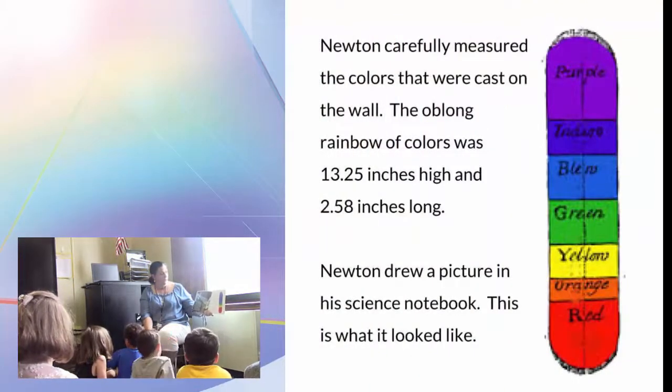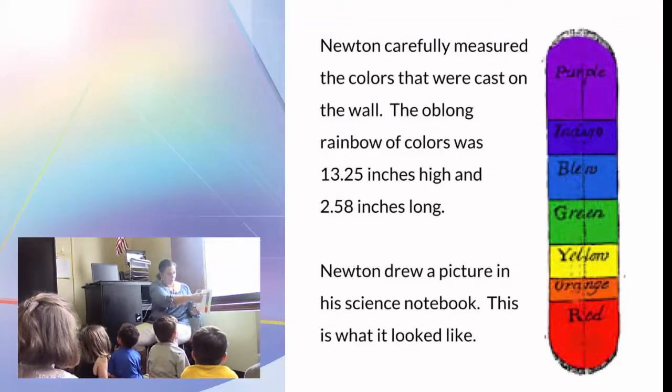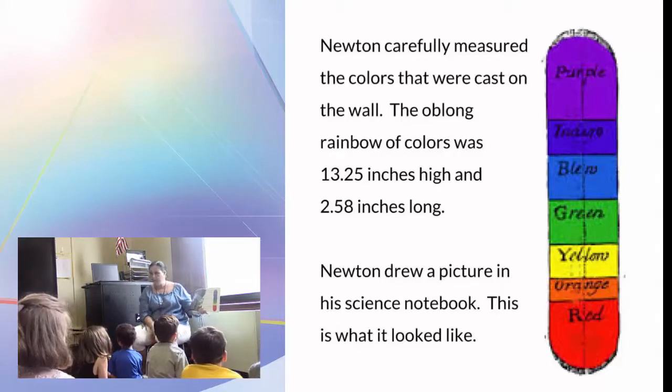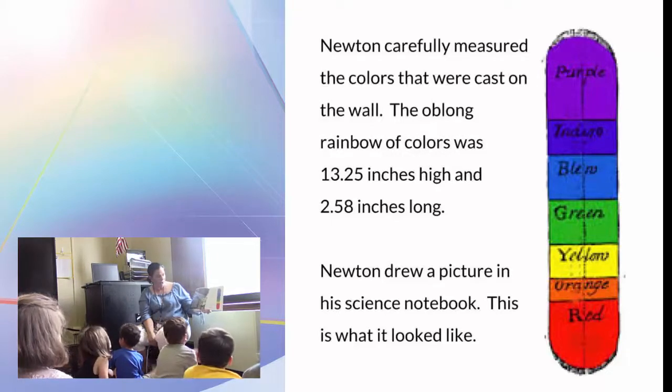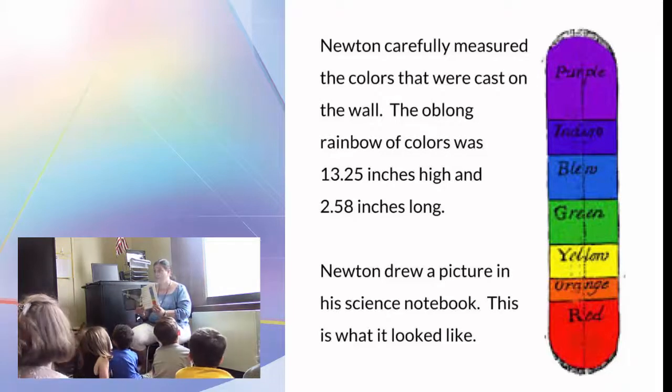Newton carefully measured the colors that were cast on the wall. The oblong rainbow of colors was 13.25 inches high and 2.5 inches long. Newton drew a picture in his science notebook, and this is exactly what it looked like.